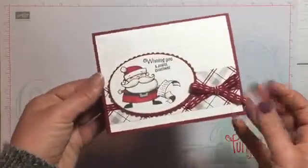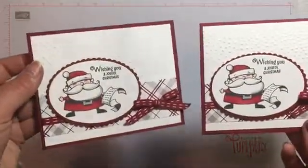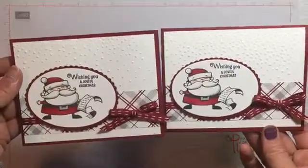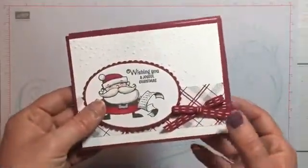So this is our first card. This is the one, I'll show you how I did my gray before. I did a little bit more on that one. But this is our first card tonight. Super simple, a little bit of coloring, not super complicated, but a really, really cute Christmas card there.